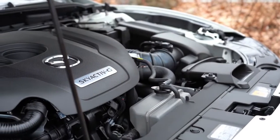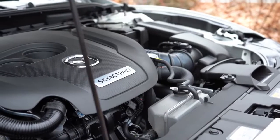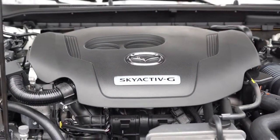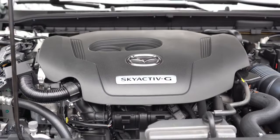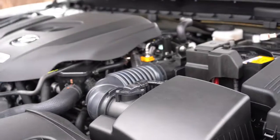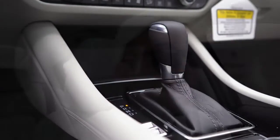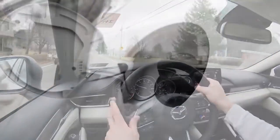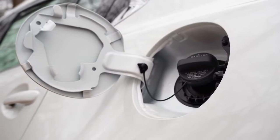Then you have the 2.5 liter turbocharged inline four-cylinder, belonging to all the other trim levels besides the Sport and the Touring. This one puts out 227 horsepower on 87 octane, or 250 horsepower at 5,000 RPM on 93 octane. To go along with that, 310 pound-feet of torque available at 2,000 RPM, power sent to the front wheels through a 6-speed automatic with paddle shifters, which we will be testing out in a little bit. Red line for this engine setup is 6,300 RPM, with MPG numbers of 23 in the city, 31 on the highway, but again taking regular unleaded fuel or 87 octane, so that's always good to save you a little bit of money.